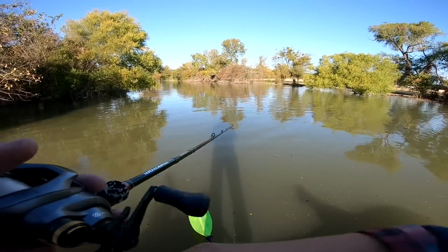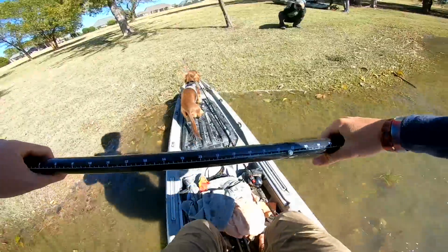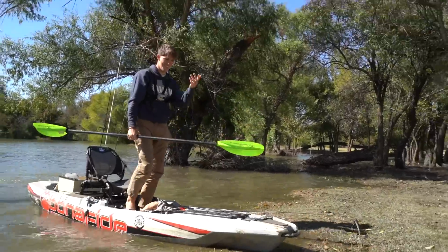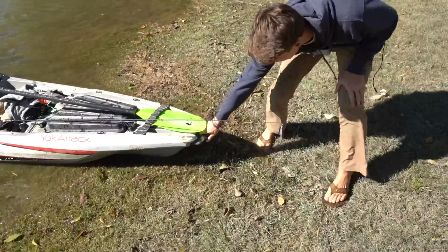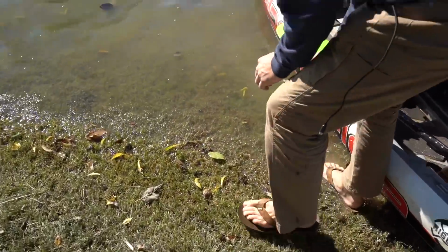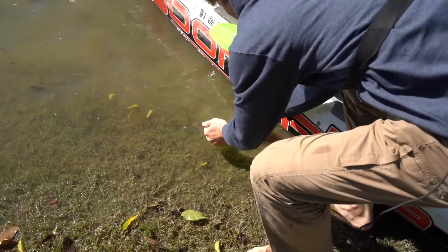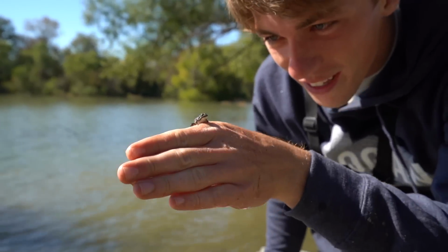Skirt, skirt, lucky. Whew. She's ridiculous. Oh, look at it. It's a good luck frog. Check it out. No way. I got you. Oh, I had you. Look how tiny he is.